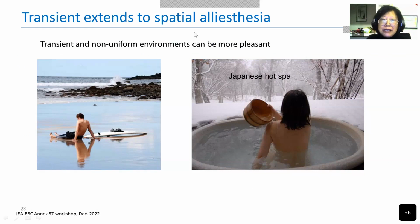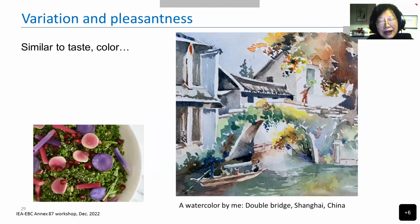So here are two examples showing that creating a non-uniform environment sometimes has the potential to activate a pleasant sensation. This is a Japanese hot spa in the cold winter: people immerse in the water, get hot, come out of the water, feel the cool air, and immerse again, actively creating this transient sensation. And a person on the beach is cooled by the breeze, and then the sun warms the body, also creating that pleasant sensation.